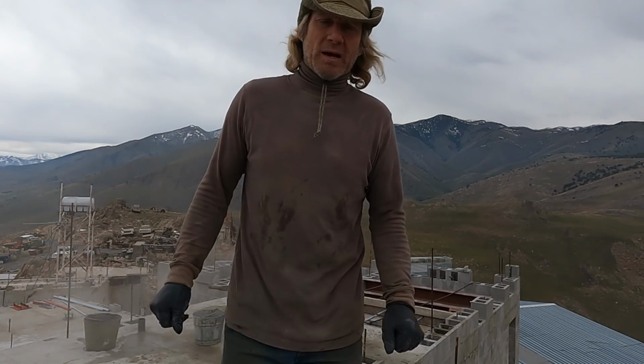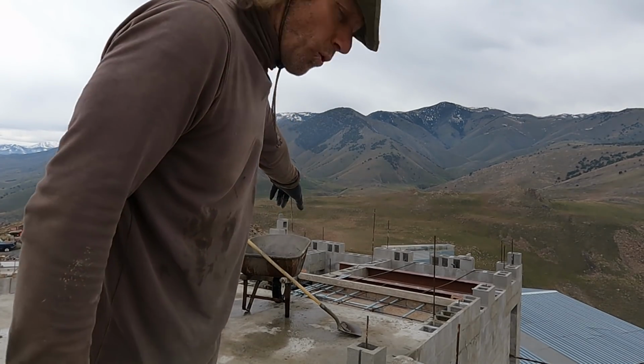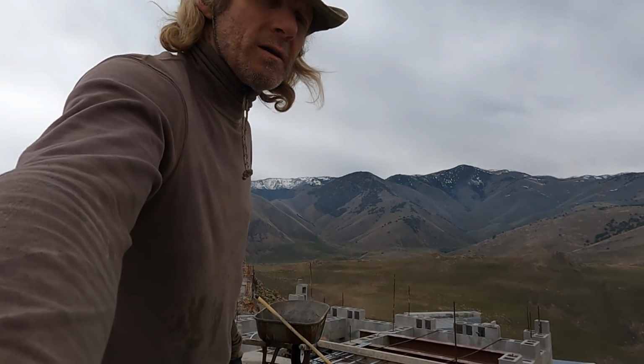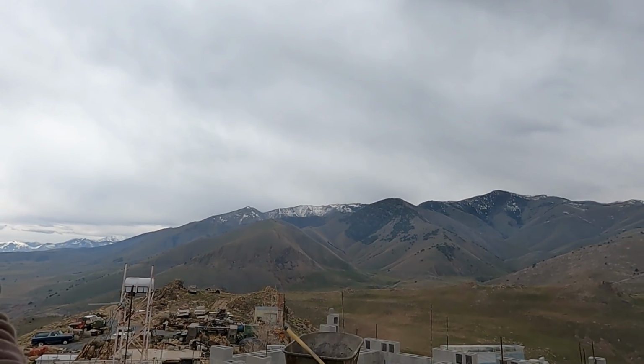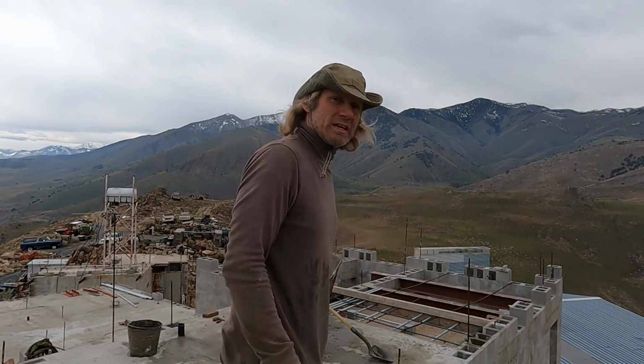Also, one thing nice about this is when I'm pouring the slabs more than the holes, I can just dump the wheelbarrow. I don't have to scoop up with a bucket. Scooping up with a bucket and pouring down the holes takes a lot more time. So now things will speed up a little bit. Get it up a little bit higher there so I don't have to lean down.